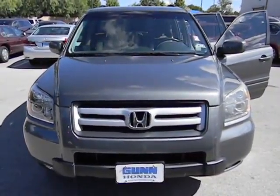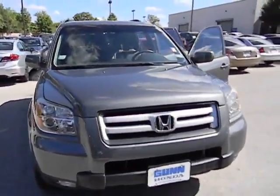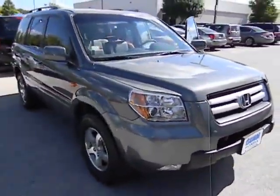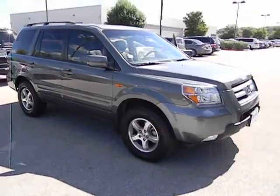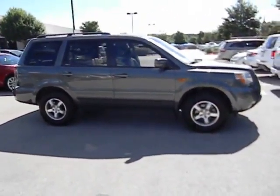The 2008 Pilot: optimal utility, indulgent interior, powerful performer. You'll be ready for almost anything in the Honda Pilot, and it is priced below $15,000. This vehicle has less than 80,000 miles.